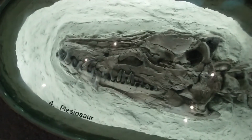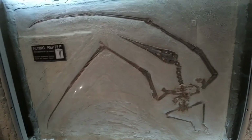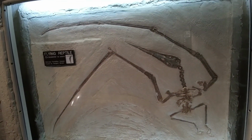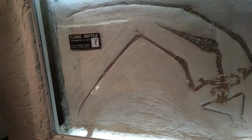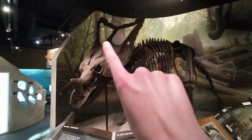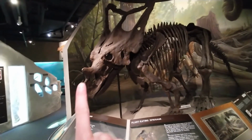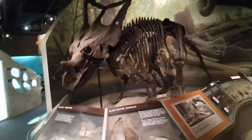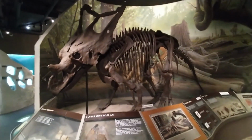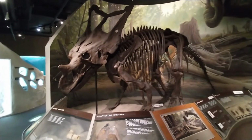Look at those teeth. Plesiosaur is one of my favorite dinosaurs. And here we have a flying reptile. And you guys learned about the pterodactyl earlier this week. And here's a really cool one, the Chasmosaurus. As you can see, it's got a crest kind of like a triceratops, but it only has the one horn here. Now this giant dinosaur ate only plants.